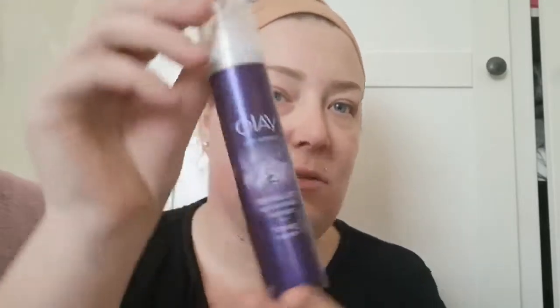And this isn't new, I've been using this for a while. It's the Olay Anti-Wrinkle Firm and Lift Firming Serum. I've just been using that as a primer, because it really smoothens out, and it does actually say what it does, it plumps out the skin.